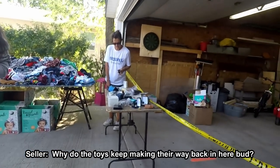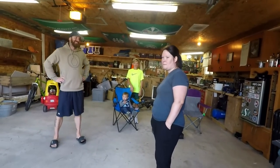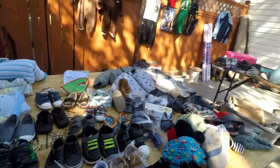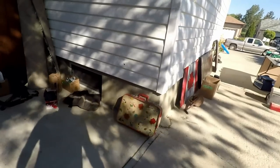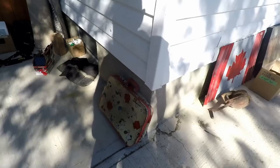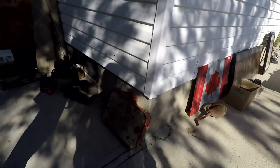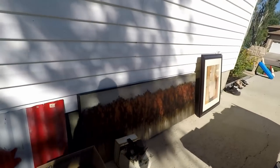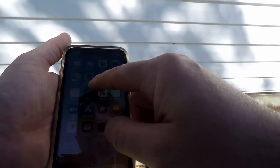Why do the toys keep making their way back in here, buddy? That's funny. Look at this old peanut suitcase. Oh, that's cute. But I don't know, it's pretty rough, pretty dirty. I do like this for Lynn. Well, that art is pretty subjective, though. I know. I'll send a photo to her.